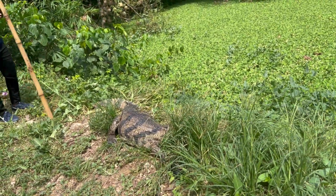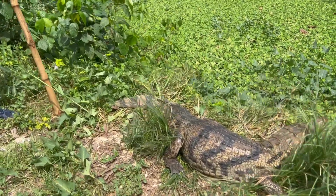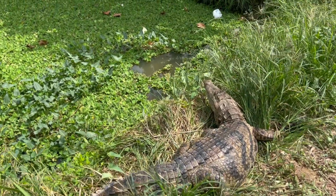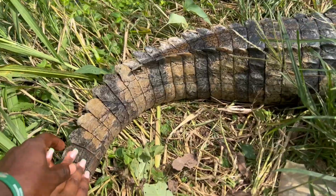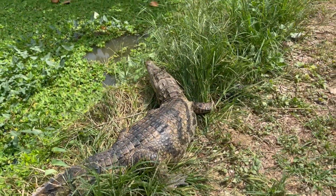Please, nice. You're pushing me. Don't be scared, I'm here with you. Okay, let's do it. You can do it. Come, just touch the tail. Just go. Like this, you gotta come. Okay. Okay. Nice, slowly.